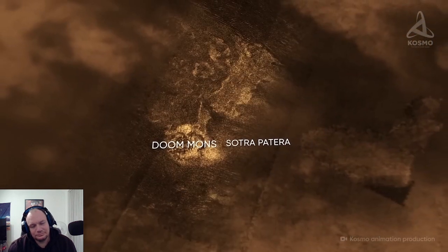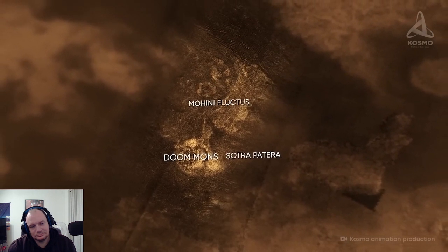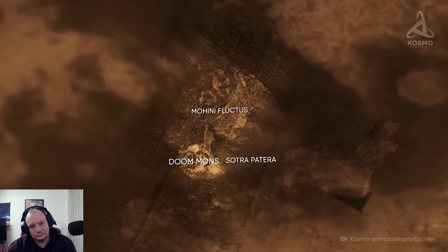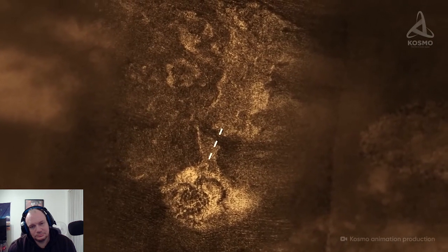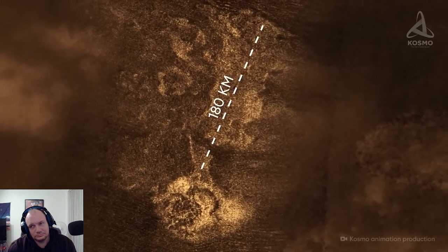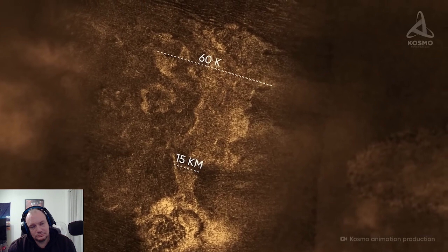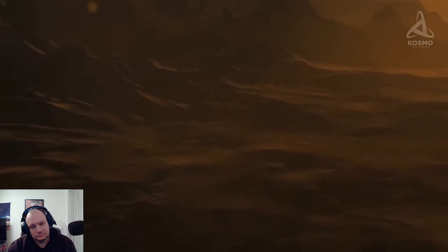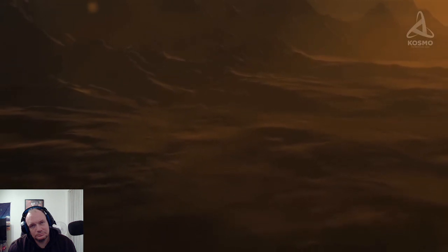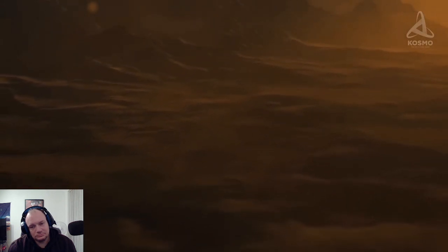To the north of Doom Mons, there stretches the immense Mahini Fluctus, a vast area covered by Doom Mons' ejections. The area extends for about 180 kilometers and varies in width from 15 kilometers in the south to 60 kilometers in the north, where torrents of frozen material alternate with expansive fields of sand dunes consisting of a mixture of frozen methane and water ice.